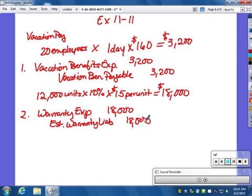Now this is important because this will be the first time that you will use the withholding tables for FIT. So first I want to make sure that you can locate Exhibit 11-8 in your books.